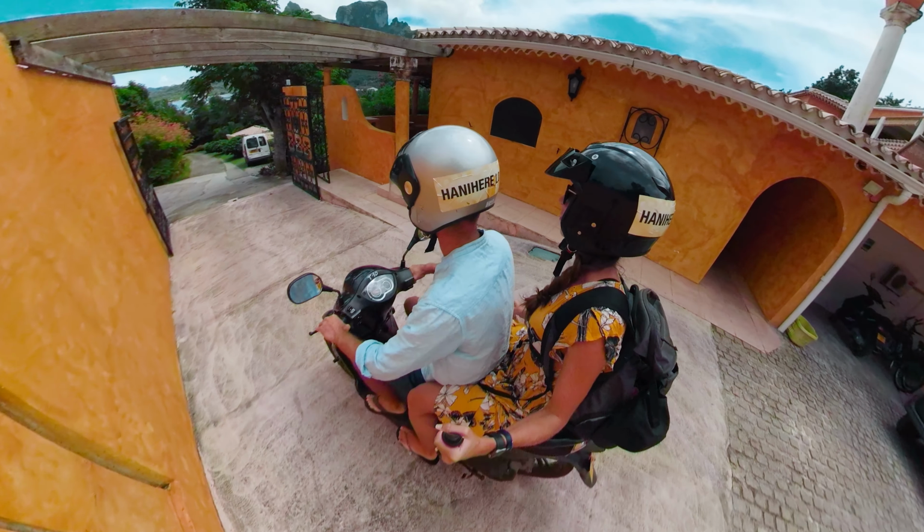We're going adventuring. Today will be our island tour on this here scooter around Bora Bora. It's about 32 kilometers and should take about an hour total, but we're gonna stop along the way and see what type of activities we get into.